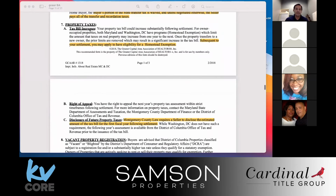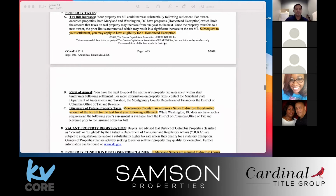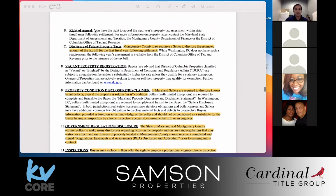Property taxes, tax bill increase. Your property tax bill could increase substantially following settlement. For owner-occupied properties, Maryland and Washington, D.C. have programs, the homestead exemption, which limits the amount of taxes on real property that may increase from one year to the next. So if you're on a 30-year fixed, your monthly payment goes up, because your taxes went up. Right of appeal, you do have the opportunity to appeal with the county.